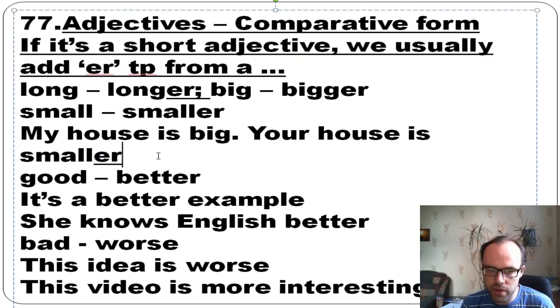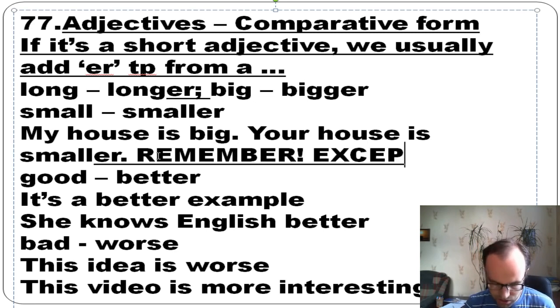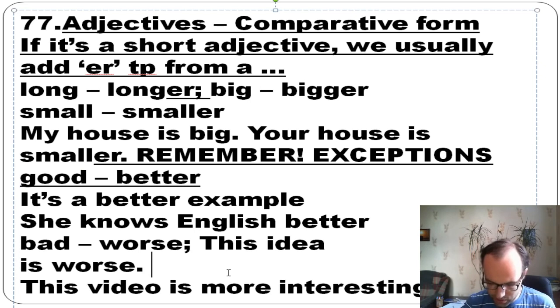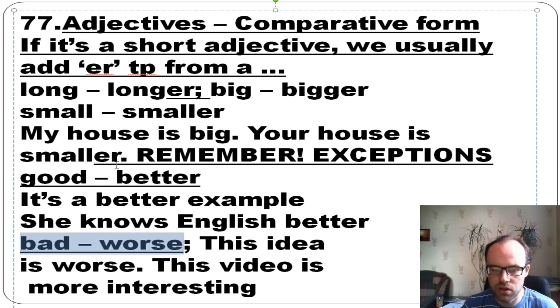But you need to remember exceptions. Okay, so good, better. She knows English better. And you see, bad, worse. So this idea is worse.